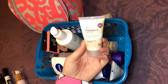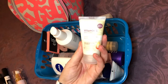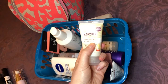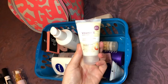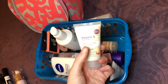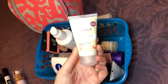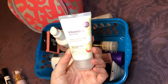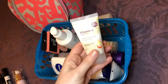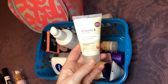I then have a Vitamin E Gentle Oatmeal Exfoliator, and this is a Superdrug own brand product. I think I got this as part of a free gift set, and it came with a body lotion, which I have been using, but I haven't reached for this one yet. I don't tend to exfoliate my body. I probably should, but it's a step that I always kind of forget, so I haven't opened this yet, and to be honest I think I might just pass this on because I'm probably not going to make use of it.